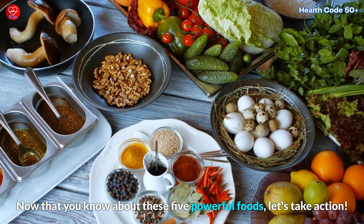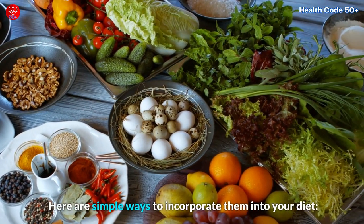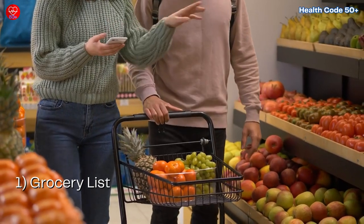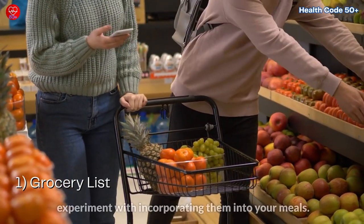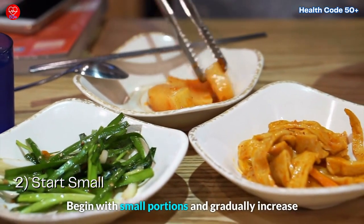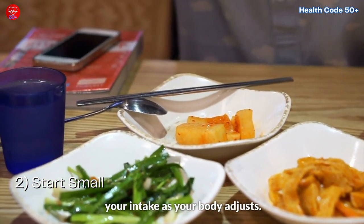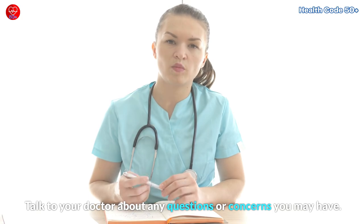Now that you know about these 5 powerful foods, let's take action. Here are simple ways to incorporate them into your diet. 1. Grocery list. Add these foods to your grocery list and experiment with incorporating them into your meals. 2. Start small. Begin with small portions and gradually increase your intake as your body adjusts. 3. Seek advice. Talk to your doctor about any questions or concerns you may have.